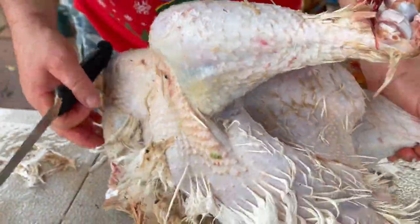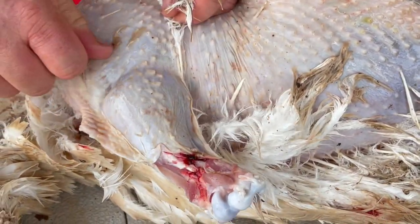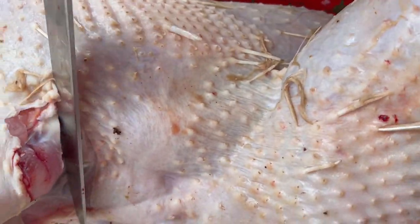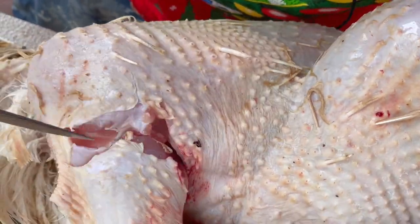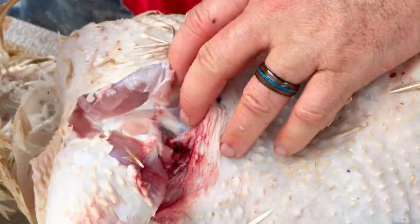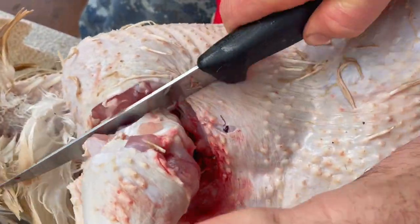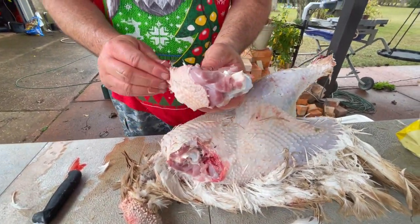Flip them around, grab the other drumette. Clean some of those feathers off. And then just go in, start looking for the joint. There you go, there's a nice little drumette full of meat. Not very little.